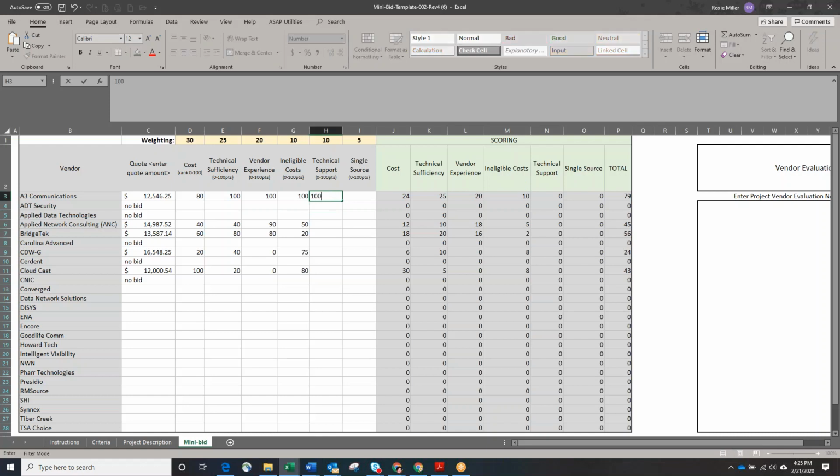Okay, I know how to work this one. My guys know this stuff. We sort of know this one. Never heard of this one. Never been trained on this one. Never been trained on this one. Single source. Do these people sell both access points and switches, or do I have to go out to buy from two different people? All these people sell access points and switches, so they're all getting 100 points.